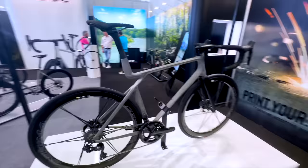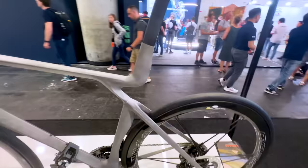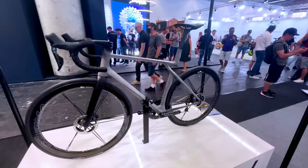I asked about the shape of the seat post, and the lady told me that this bike was in development for a few years now, so they did it this way so they could glue it together. I cannot verify if this is true or not, but let's believe her. And yeah, there are not so many benefits from what I understood.